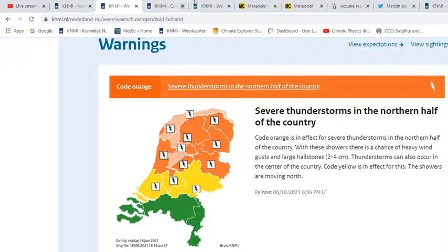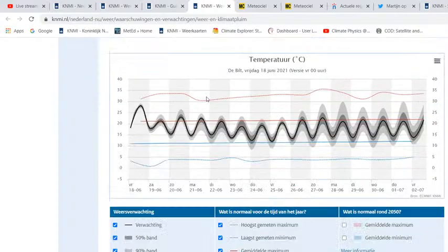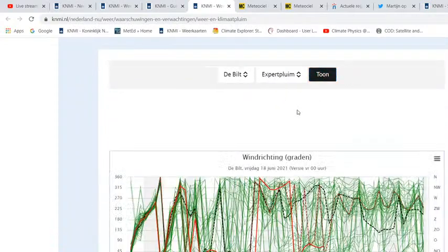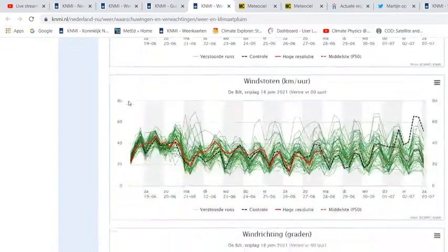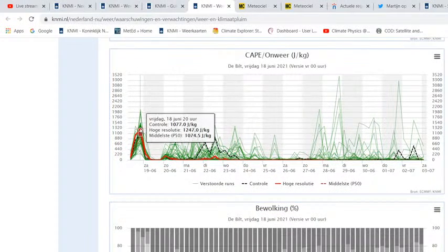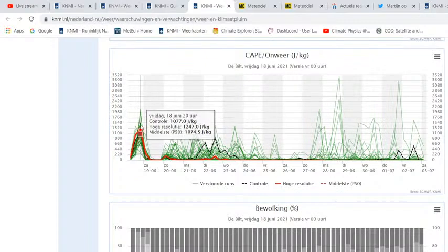And yeah, when I'm looking at this, this is another forecasting method of ours. Let me get a plume real quick. Here we can see the CAPE values of today. It's peaking at 1247 joules per kilogram, which is more than 10 times the amount needed for a minimal thunderstorm in the country.